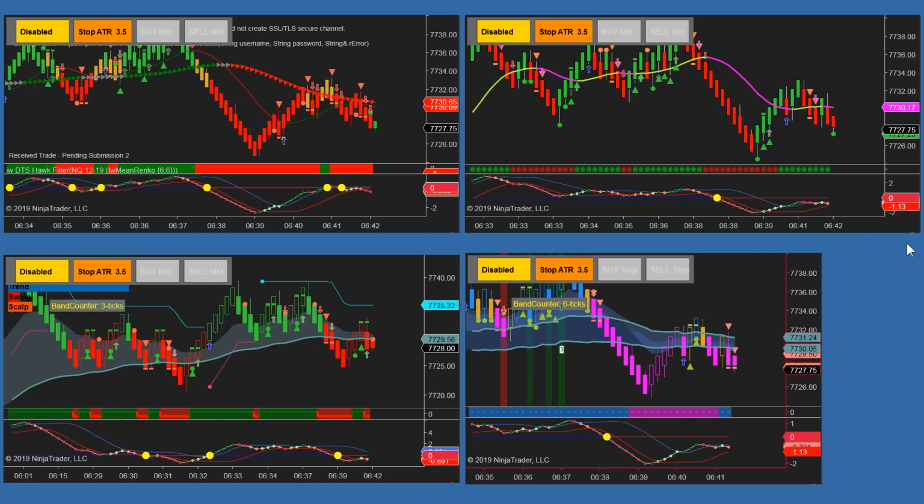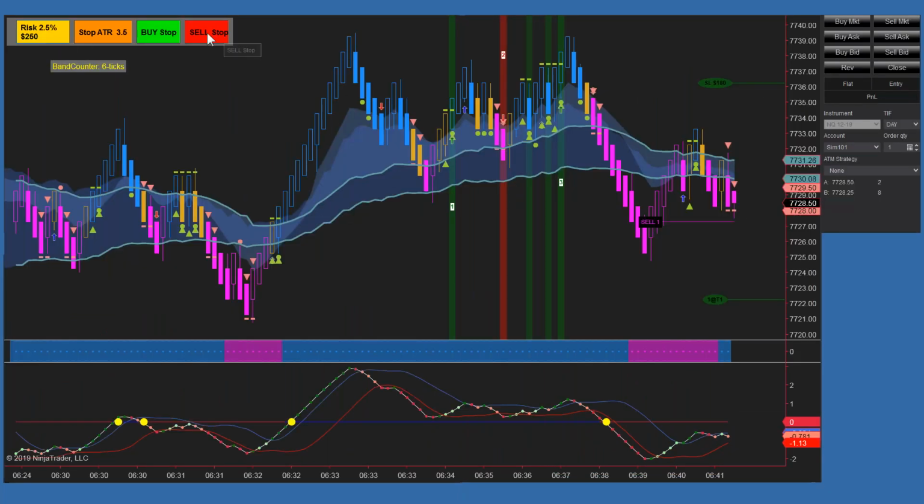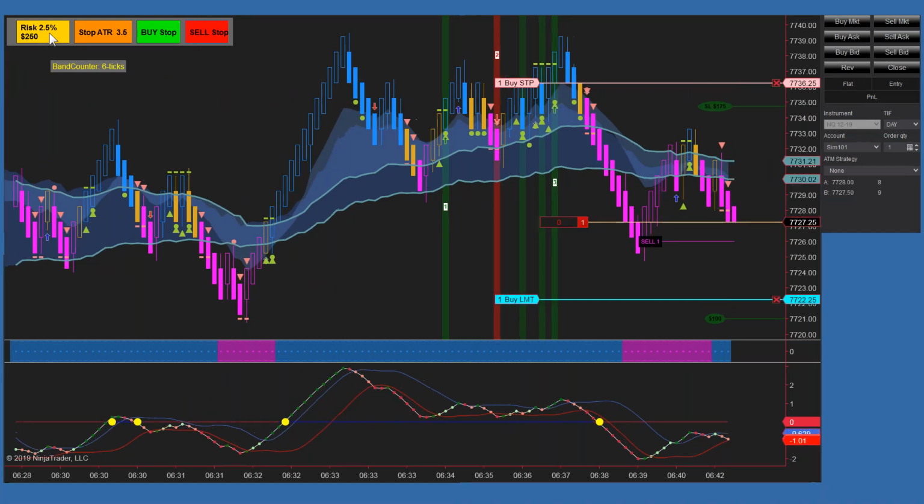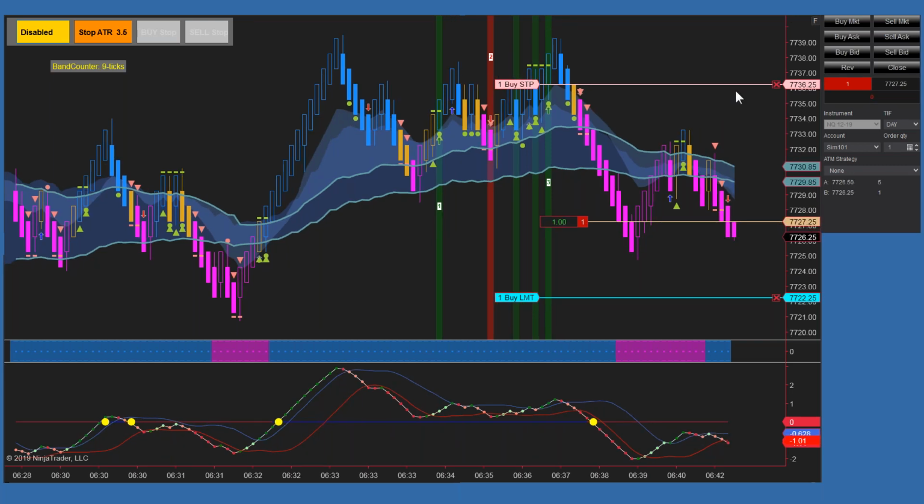All right, so here we go with yet another shorting opportunity. This is what I would call an early number one signal. The number one signal has not completed yet because the clouds are not fully crossed.